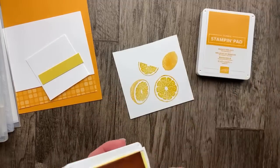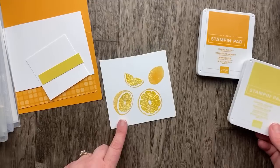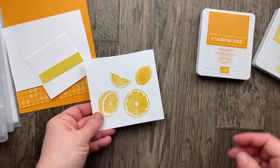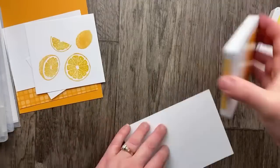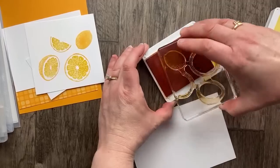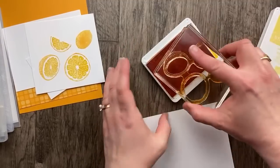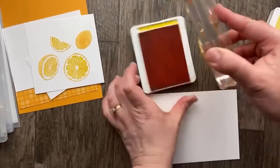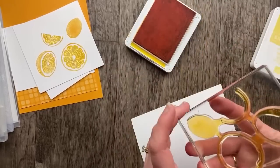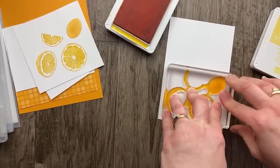Well, when I stamp it like this, I feel like there's not a lot of difference between my Mango Melody and my Daffodil Delight. You can kind of see that the mango is a little oranger. And I think part of it is because my pad is so splotchy. I kind of want to just try again. So let's see if we can get a better image. I'm sorry if I'm shaking. I'm going to really ink up and get this nice and juicy, and we'll see if we can get it any darker, any better.